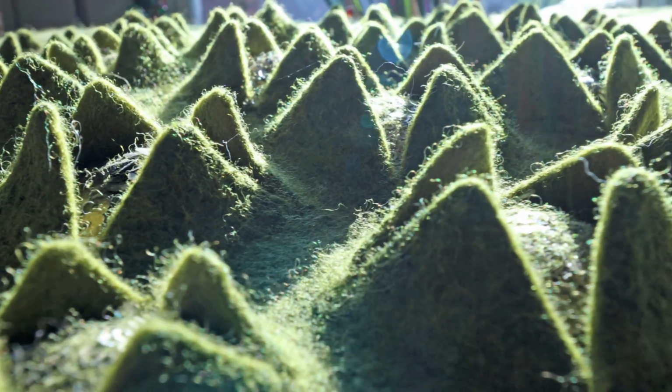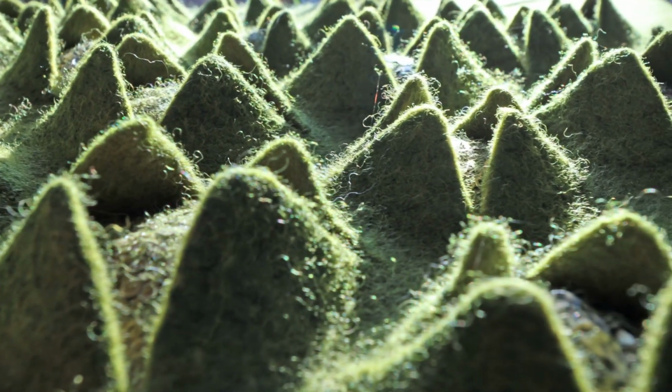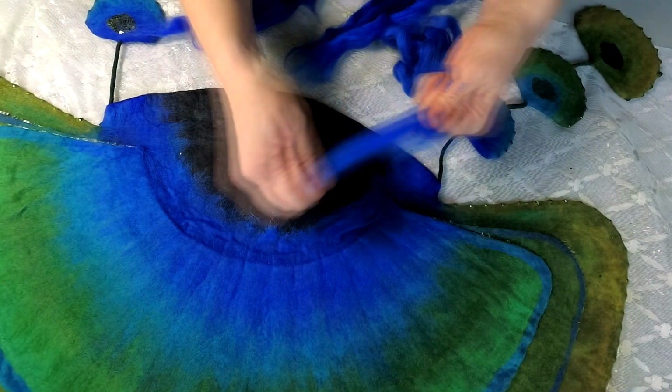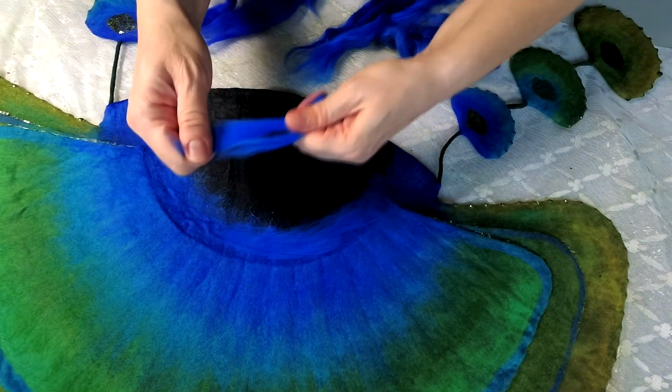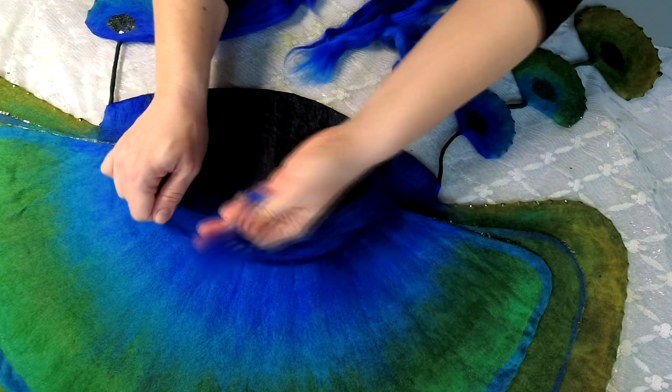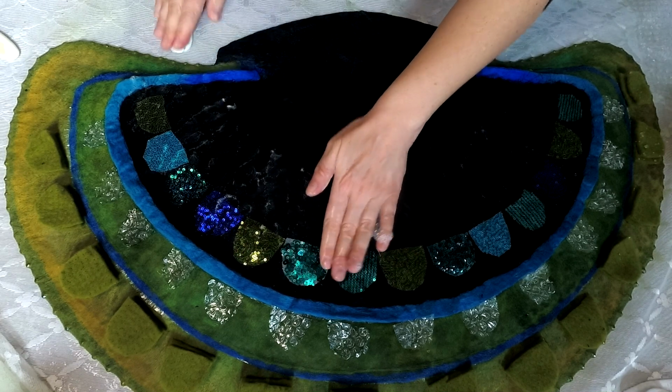I like to create order from chaos, to pay attention to fine fibers, tame them and arrange them into a cohesive and pleasing unit with my hands. I like to incorporate different materials and, rubbing them together, give a feeling as if they have always belonged together.